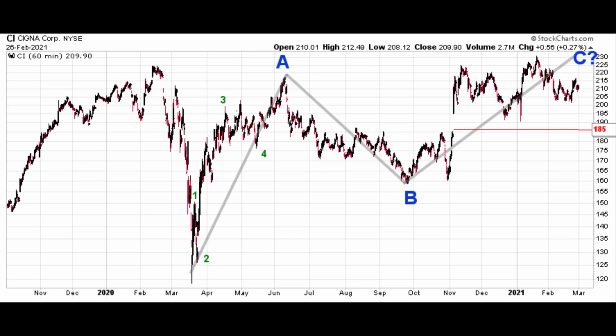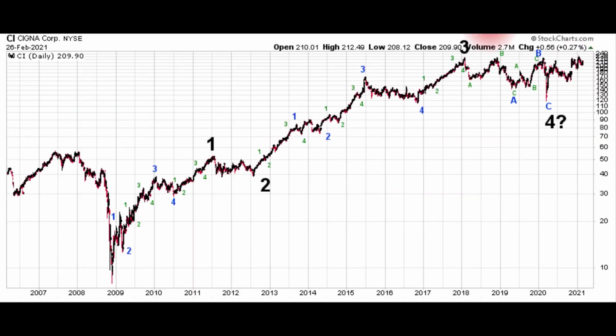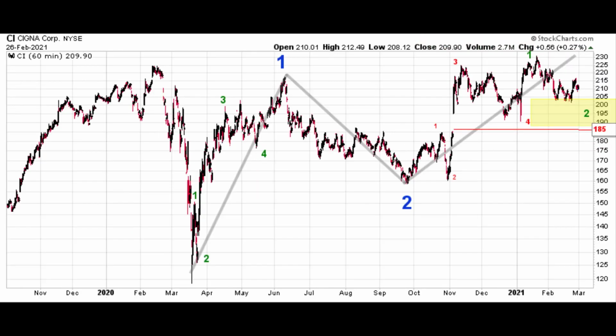So here's what it looks like if it's that 3-wave move, ABC to the upside. If at any point it breaks down and moves below 185, I don't think you can hold Cigna. At the very least, it says it's still in a larger counter trend move off of June's high, and that would point you back down to the 160 area. As you get a larger correction, more likely you're going to find that it's just an ABC advance off of the 2020 low, and that you're actually getting a larger 4th wave pullback to the downside off of that 2018 high. So big stakes there if you get a move below 185.